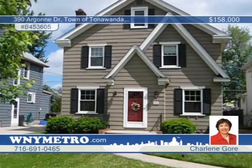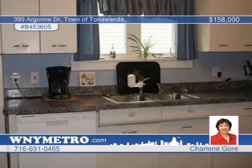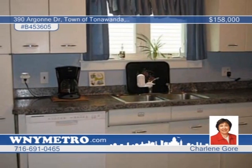A classic Kenmore center entrance welcomes you to this three-bedroom, one-and-a-half-bath colonial. The huge living room is home to a wood-burning fireplace, and the banquet-sized dining room is great for entertaining. Enjoy morning coffee in the breakfast room off the kitchen, with its newer flooring and countertops. A side entry door allows access to the sunlit family room with separate space heater. The second floor is where you'll find the spacious master bedroom and classic bath, with Holland tile and new pedestal sink. Located in the Lindbergh School District, this home is a must-see with Charlene Gore.